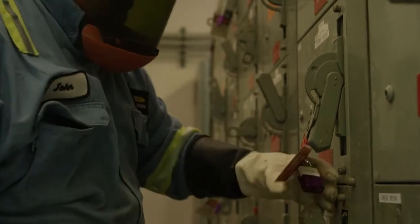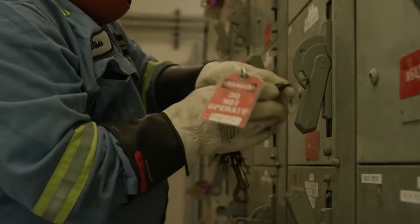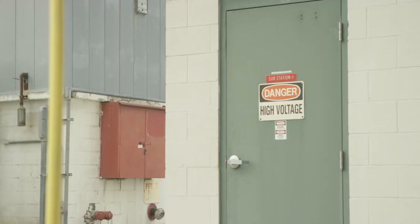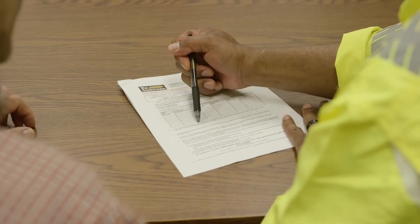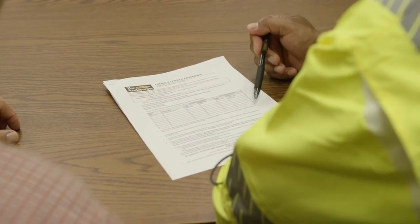Only trained and authorized contractors are allowed to perform electrical work. Only certified electricians are authorized to do electrical work on high voltage or on greater than 600 volt systems. Access to affected work areas must be limited while electrical work is in progress. The work area must be kept clean. Contractors must have an energized work permit completed prior to starting any electrical work.